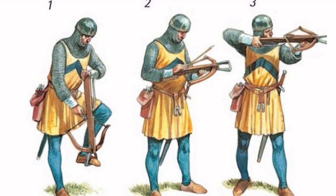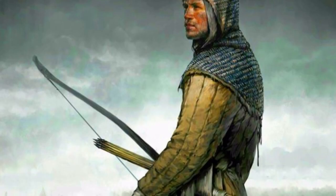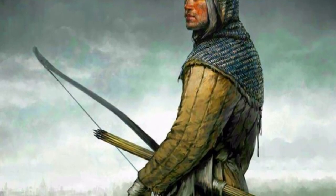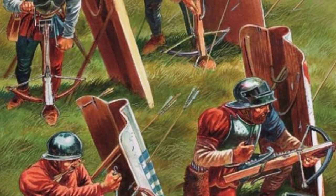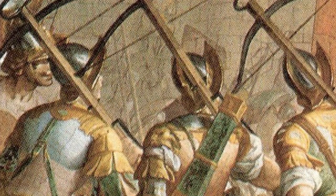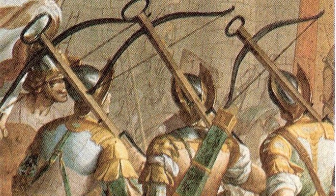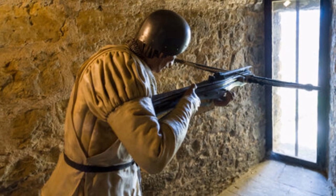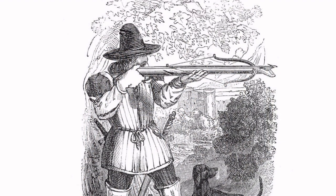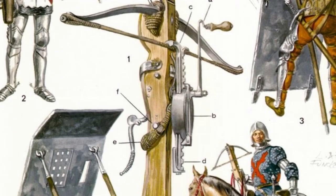Another advantage of the crossbow was the fact that it was relatively easy to use. Unlike the longbow, for example, which required years of training to master, the crossbow could be used effectively by soldiers with little or no training. This made it an effective tool for arming large numbers of soldiers quickly. It could be used in a variety of roles, including as a defensive weapon, a weapon for siege warfare, and sometimes as a hunting weapon. It could also be modified to shoot different types of bolts, including armor-piercing, barbed, and in rare cases, explosive bolts.